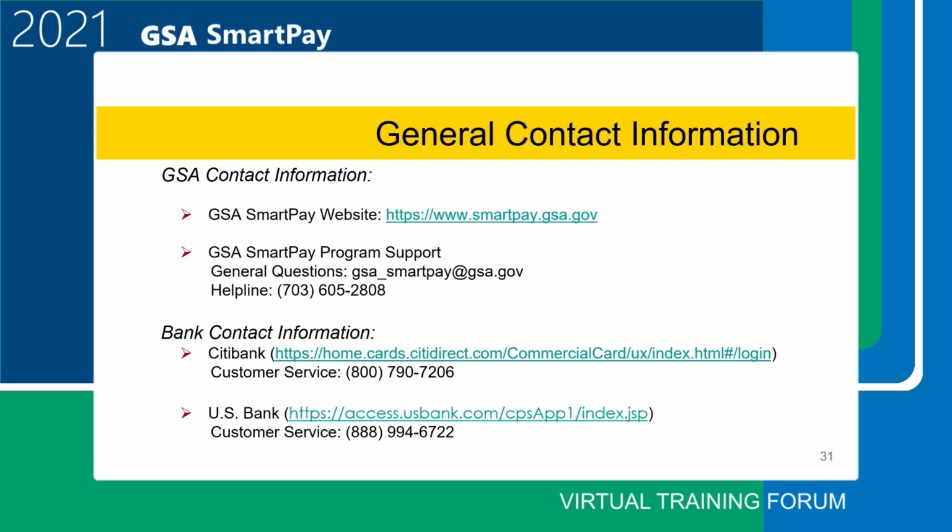The general contact information is provided for the GSA SmartPay 3 Program Support Center, manned by team members from the SmartPay Program Office, as well as the customer service contact information for Citibank and US Bank. This information may also be found on the GSA SmartPay website.